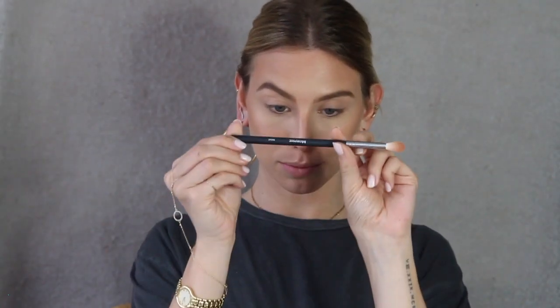I'm just going to take a fluffy blending brush. This is my Morphe M441 brush. I'm just going to pick up the same contour shade, and I'm just going to run this into the crease of my eye, just to give a little bit of depth.